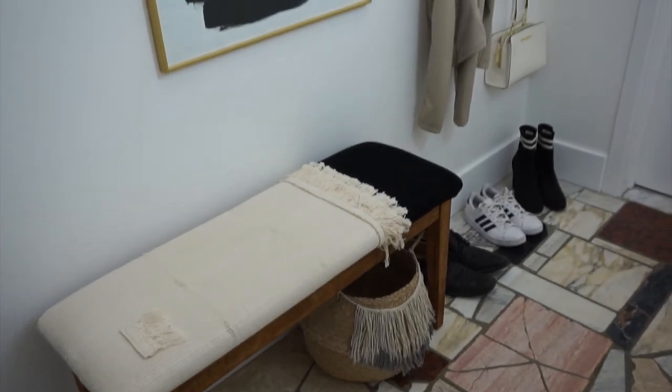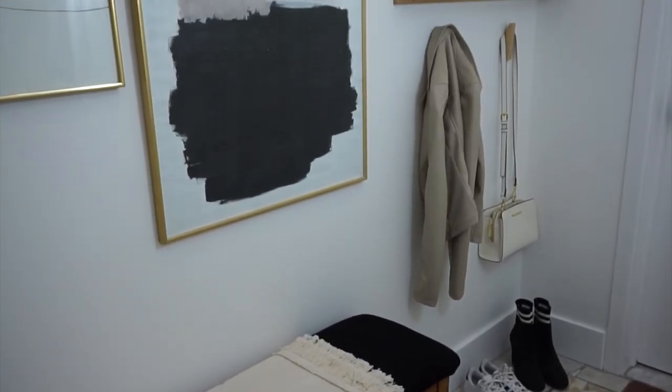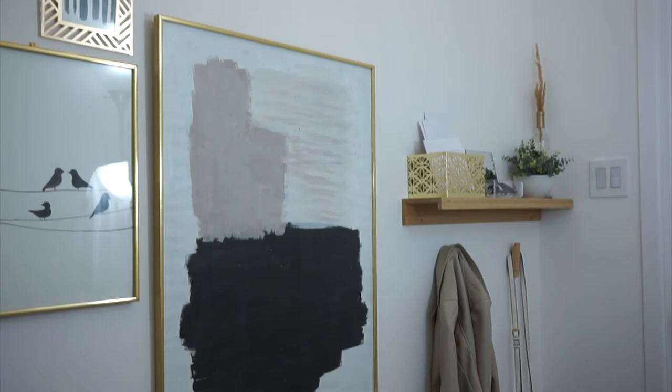Super happy with how this room turned out. It's pretty much exactly what I envisioned. It's a nice modern but boho look, so I'm really, really happy about that.